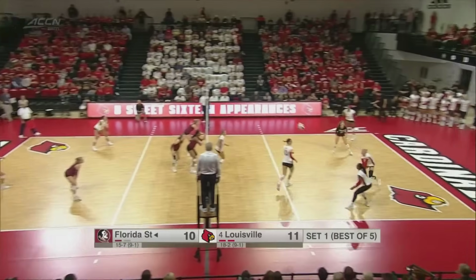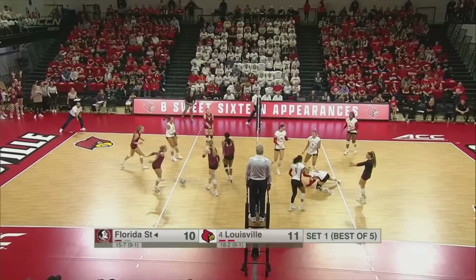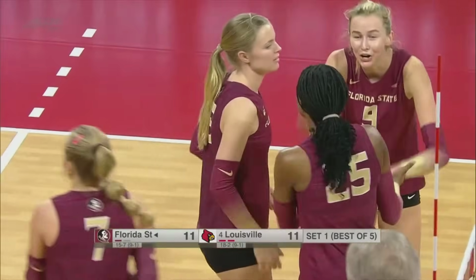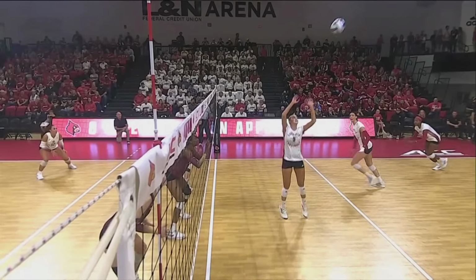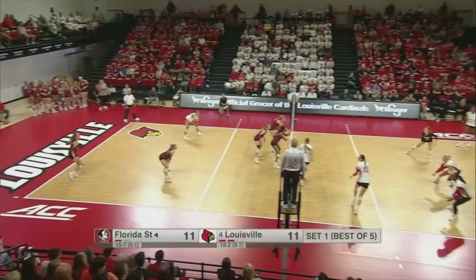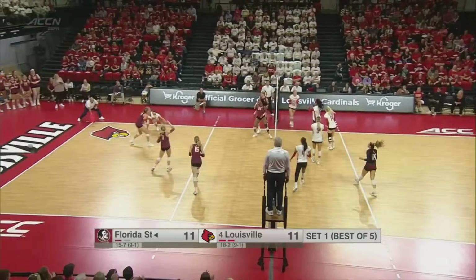A little bit of anxiety in the crowd early on in this set, as they see their Cardinals in the midst of a highly competitive one thus far, and it will stay competitive. Point to Florida State to tie it up at 11. The block against that woman, Charity Looper. I think this is a bad choice here, bringing Looper inside on a lower ball into a huge Florida State block. First block of the night for either team.